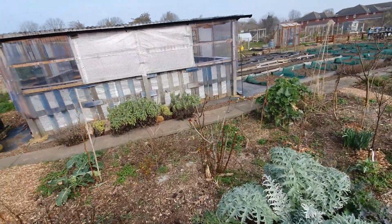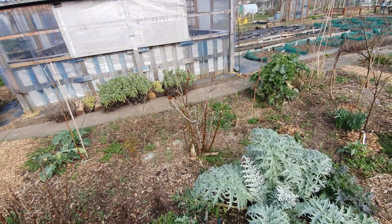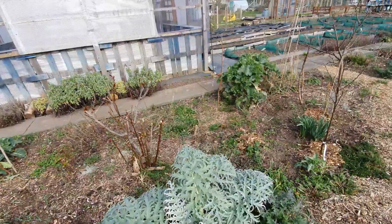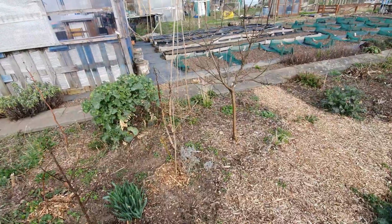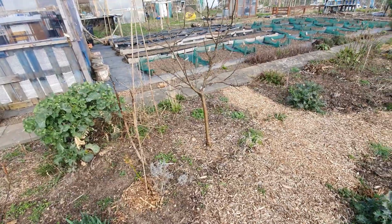But those of you who have seen Baby, my allotment fox, that is his daughter. So she still comes virtually every day, and she's pregnant at the moment. So I'm hoping over the next couple of months we start seeing the babies.